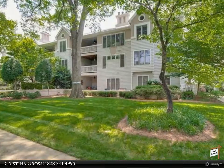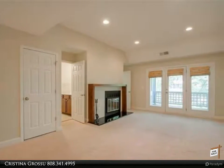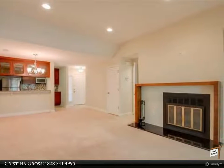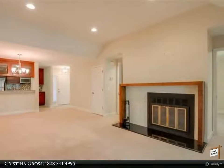Large renovated 2-bedroom/1.5 bath top floor condo with vaulted ceilings and great natural light. Great price to live in this amazing community. Open floor plan with attached large covered balcony and fireplace make this home perfect for entertaining.